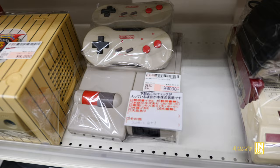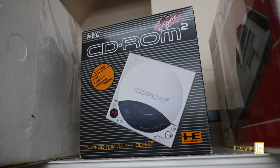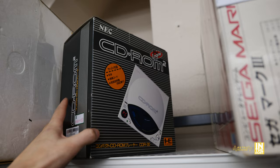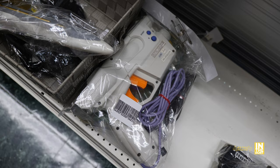Then a top loader NES for 8,000 yen next to this funky GameCube. I think this one is a bit of a miss. Not really feeling that color scheme there. But back to this guy. Look at this thing. It's just in great condition. 23,000 yen. But who knows? I wonder if it's sun faded, but if the box is any indication, it's probably pretty good.